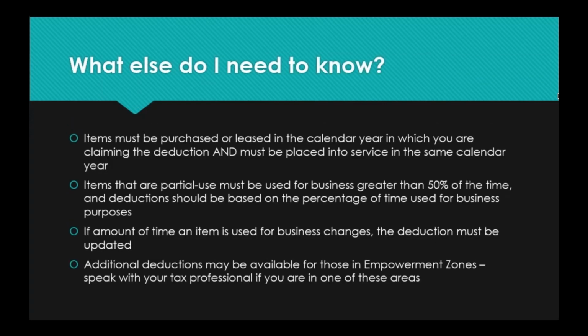All right, what else do you need to know? I'm going to emphasize again, I know I said it before, but items must be purchased or leased in the calendar year in which you are claiming the deduction, and it must be placed into service in the same calendar year. So please make sure that if you have any big purchases coming up, maybe consider doing it now, and make sure that anything that you do purchase this year is placed into service before December 31st. Don't buy a bunch of new computers and then think, oh, I'll wait till after the holidays to start getting them up and running. That is doing yourself a disservice. If you need help, let us know. That is what we are here for.